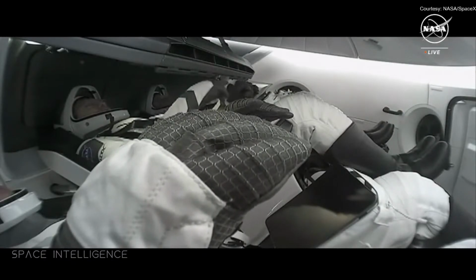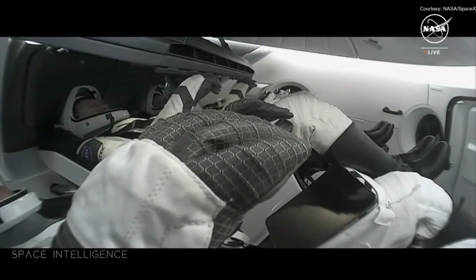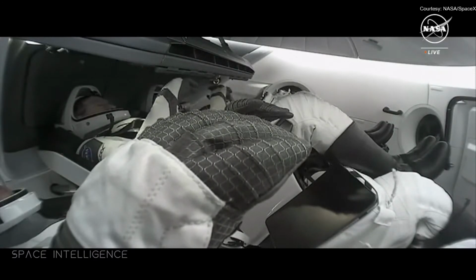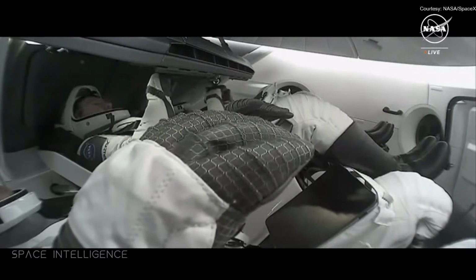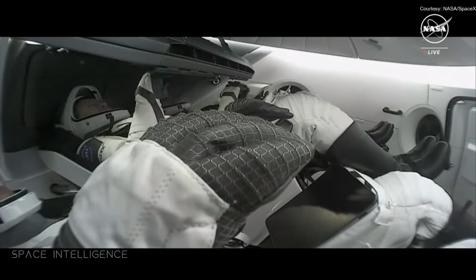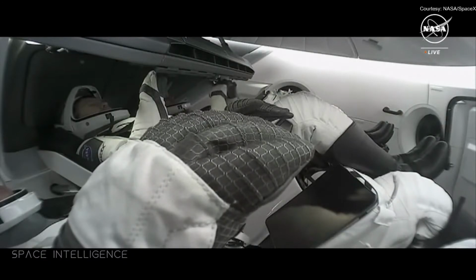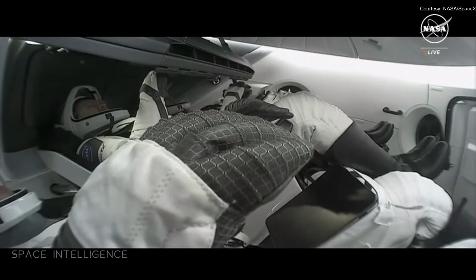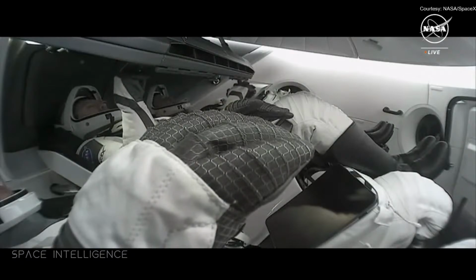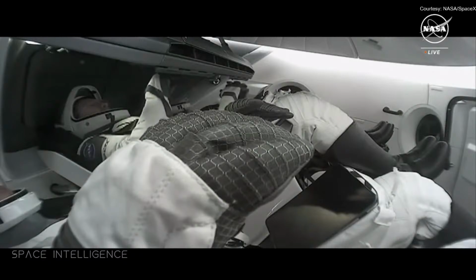Dragon SpaceX on Dragon to ground, check. Dragon PLC check, Dragon to ground. I have you loud and clear. We did confirm that it was a big issue on the ground side, so good check on Dragon to ground. Copy.